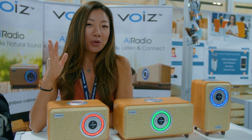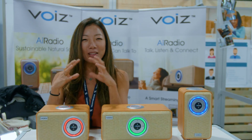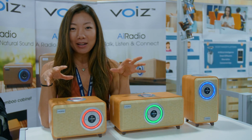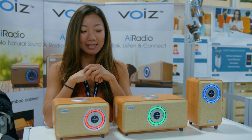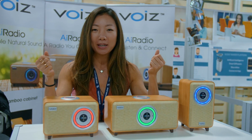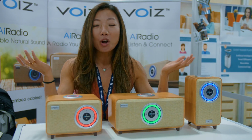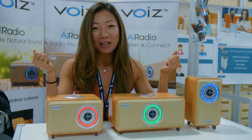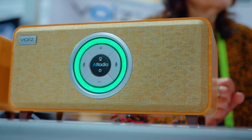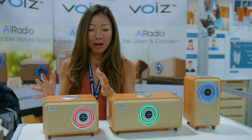Did you know that when you have a Bluetooth speaker, for example, the sound actually compresses, so you're not getting the full rich sound that the music is intended for? Here with AI radio, everything's streamed over the internet, and with the AI component, they partner with Alexa, so you can control the radio using your voice and say things like, Alexa, go to my favorite radio station, and your radio will do that for you. So not only are you not losing the quality and sound, you're also making your radio much smarter. So it's advanced technology in a very retro package.